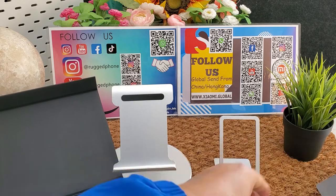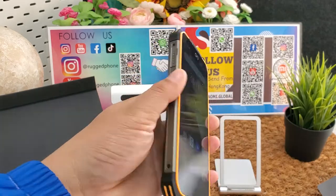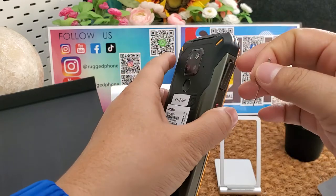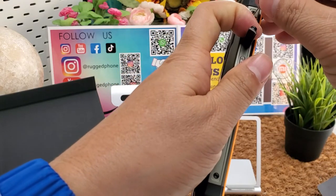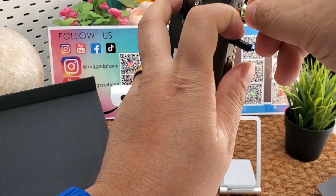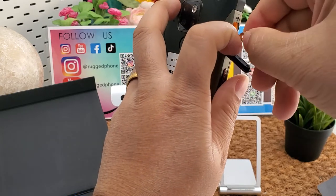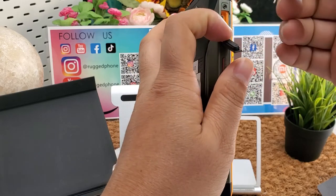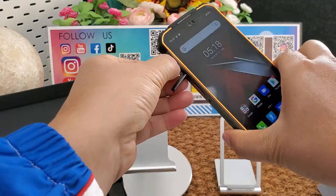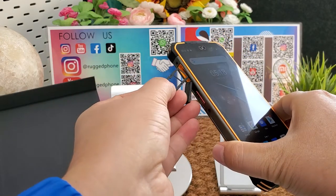Let's take the SIM card slot out. We can have a look at the SIM card slot. The SIM card slot supports dual nano SIM cards, or one nano SIM card and one micro SD card.